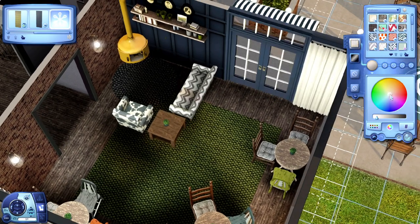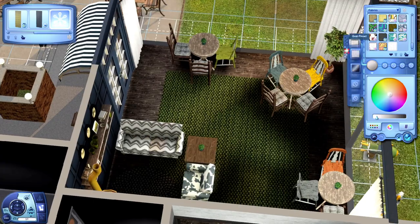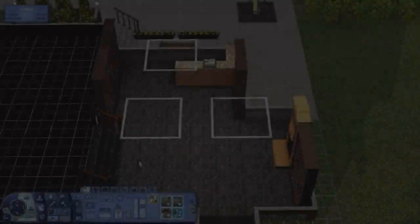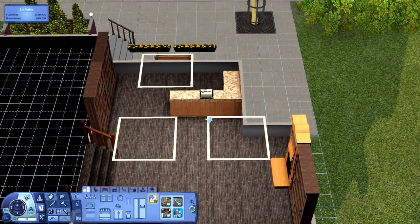Ooh, that was cute. A little, I don't know what that was. Anyway, I'm getting goofy here. I'm getting loopy. I'm getting goofy, and I just need to focus.